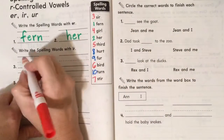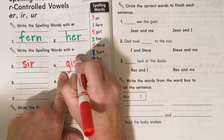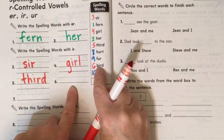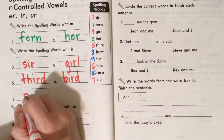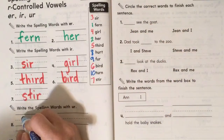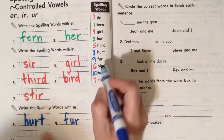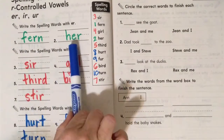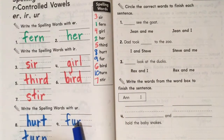Number 3, sir. Number 4, girl. Number 5, third. Number 6, bird. Number 7, stir. Number 8, hurt. Number 9, fur. Number 10, turn. All right, here we go. My turn, your turn. Fern, her, sir, girl, third, bird, stir, hurt, fur, and turn.